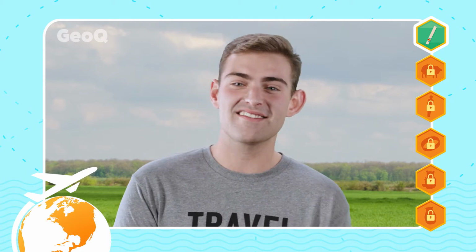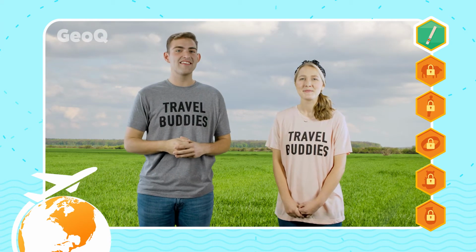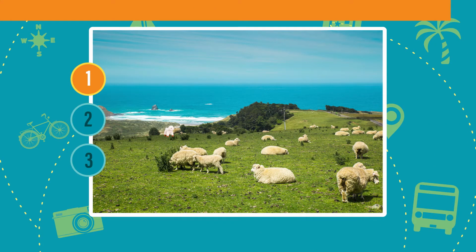Well, that's one of the reasons why we created souvenir badges here in GeoQ, so you never have to worry about getting a souvenir you don't actually want. They also help us remember where we've been, and when you find them, they unlock our next quest. All right, keep your eyes on the screen and listen out for us to give you the clues to find this week's souvenir. First up, clue number one.